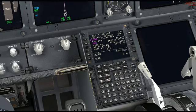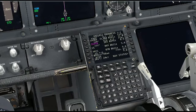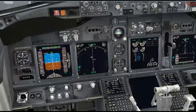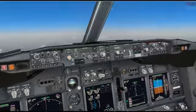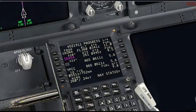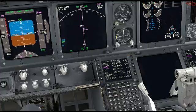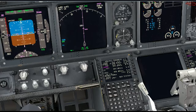I'm estimating CASA at 0449. Yeah, I'm 45, I might stay down at 3.6. I've backed off as well, so give us a bit of separation when we get in there. Yep. Runway 15 by the looks of it.